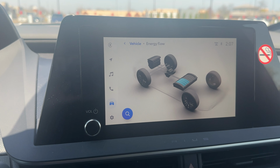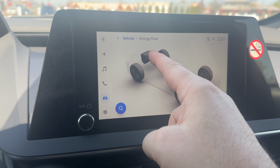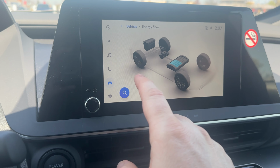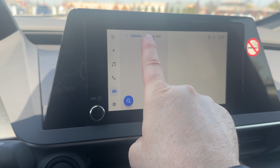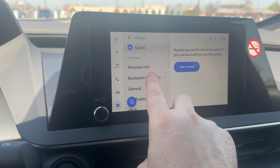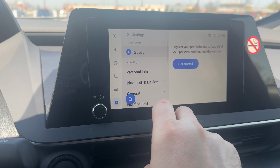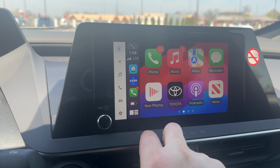The energy flow screen lets you see if the power is coming from the battery or the engine, and then when it regenerates, you can see the power coming back through to the battery. There are no vehicle alerts. In the settings, you've got all these things you can scroll through and change. And then of course it does have Apple CarPlay.